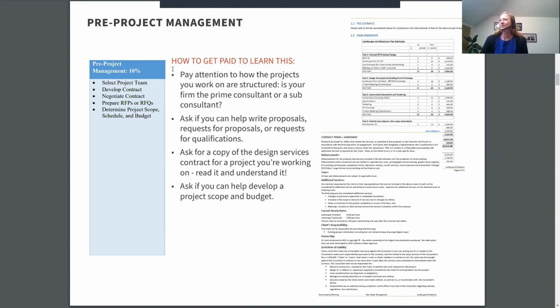So some points of advice to start focusing on now, as you're gearing up to take the exam: think about the projects you're working on, and how they're structured. Is your firm the prime consultant on that project? Are you a sub-consultant? Maybe you can have a chat with your colleagues or your project manager about the implications of that. These are the types of things you'll probably have to understand a little bit about for this exam.